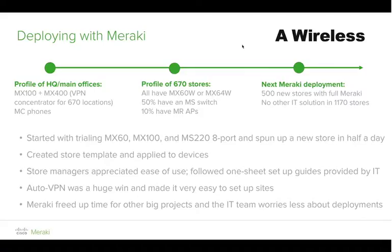So once we did that, and once we had some sense of comfort with those first 60 locations, every time we did an acquisition or opened another store, it was just an easy drop in Meraki, and away we go. Networking became such a small part of the workload that we had to deal with. And so that's what our model is now.